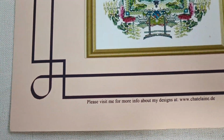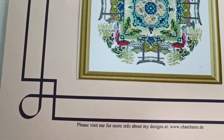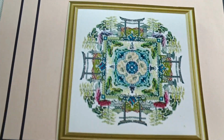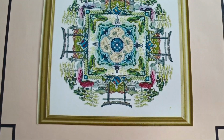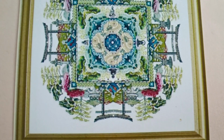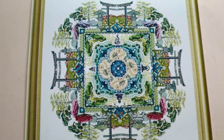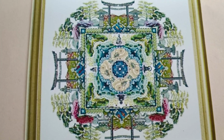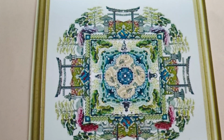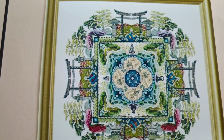I'm stitching it on 32 count Murano. I had it in my stash. I actually ordered fabric from 123 Stitch, but it was too small for some reason. I don't know what made me buy it, but it was way too tiny. And I remembered that I have a big piece of cloth that I used to stitch my botanical gardens with, so I just picked it up and cut it into a big Chatelaine piece.